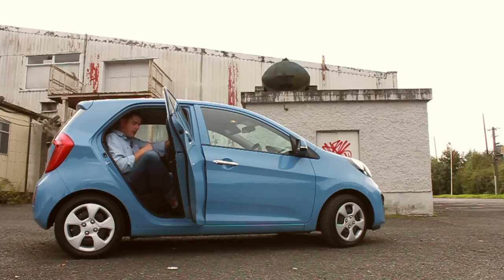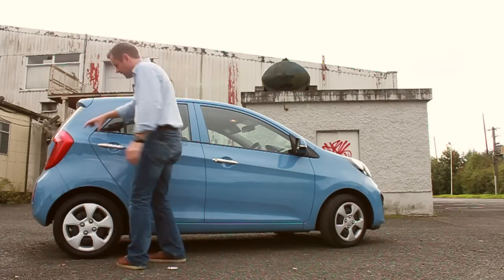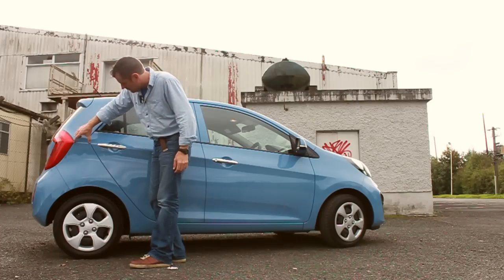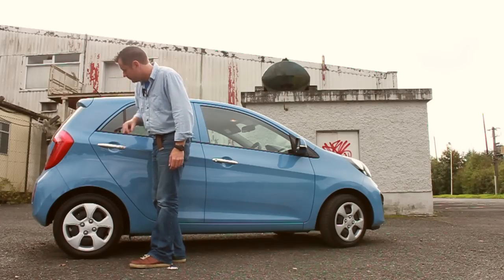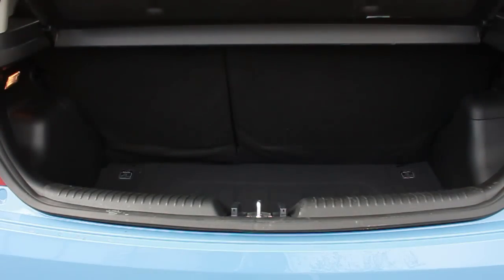You'd imagine that they've done it by making the boot tiny. I mean, look at that. Little space between the back door and the brake light. But you know what? It's not tiny either. It's quite big. It's quite deep. For a car of its size, it's one of the biggest in class.